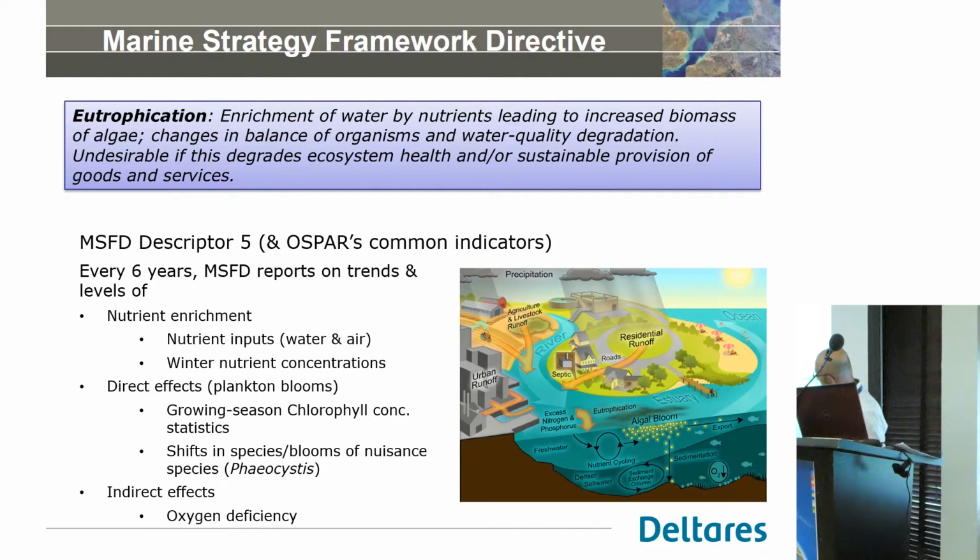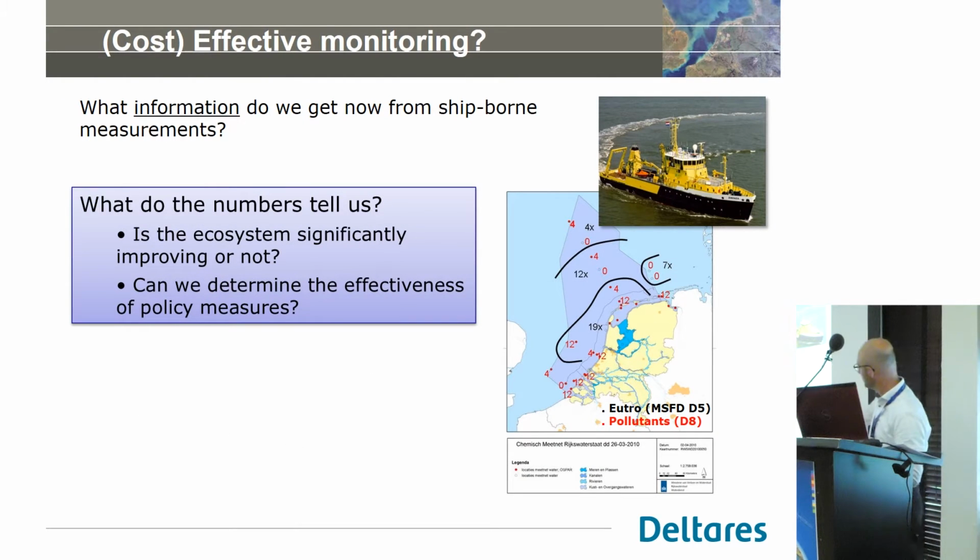So these parameters, they go into an indicator. It's one of the indicators for the Marine Strategy Framework Directive. But to determine these, you have to go out quite often to sea, for example, because the algae blooms can be very local and high in short time period of time. So how do you catch this when you go out with a ship? This is the traditional way of measuring. When the Rijkswaterstaat ship, which is one of these, goes out to these red dots. For example, 4 times a year it goes 300 kilometers to the north in the Dutch continental shelf.